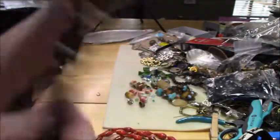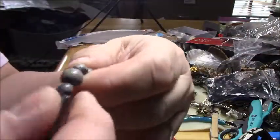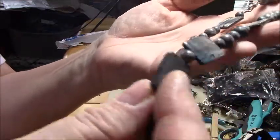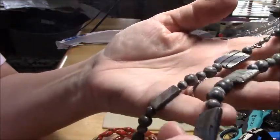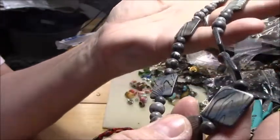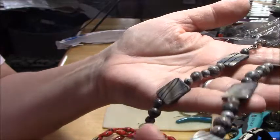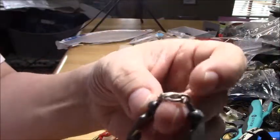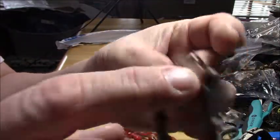And then there's this one, which has some stone. These are definitely stone with a shell type. I don't know if those are man-made shell. I can't really tell, but they're a shell type reflective piece with stone, and those are really nice. And man, I'll harvest the lobster claws too.